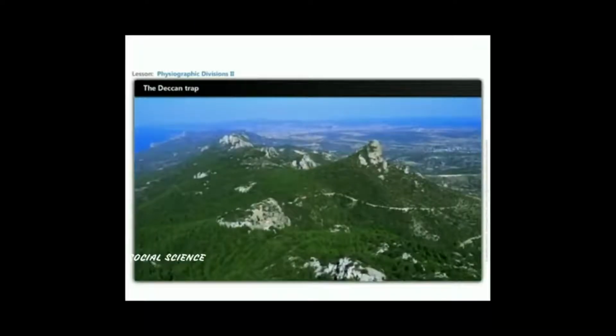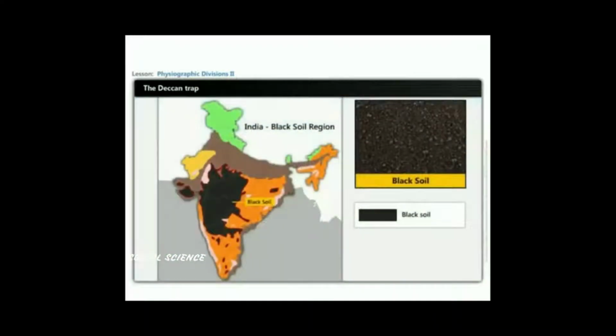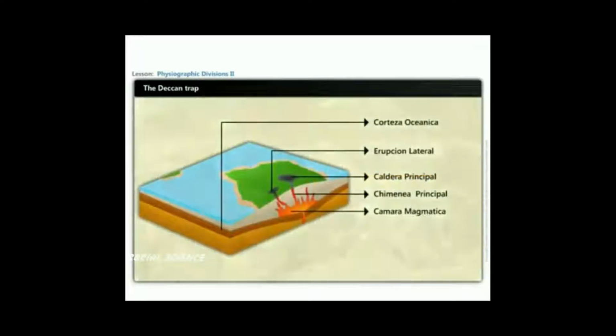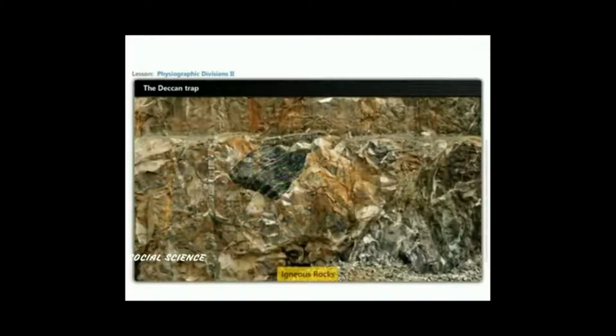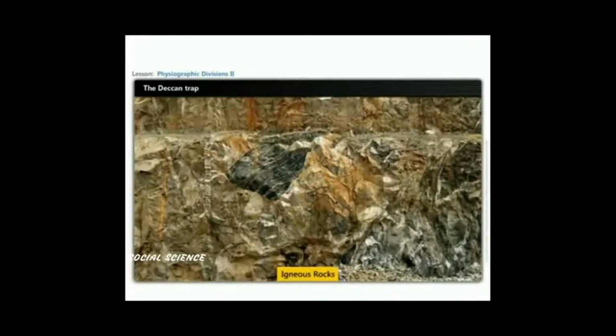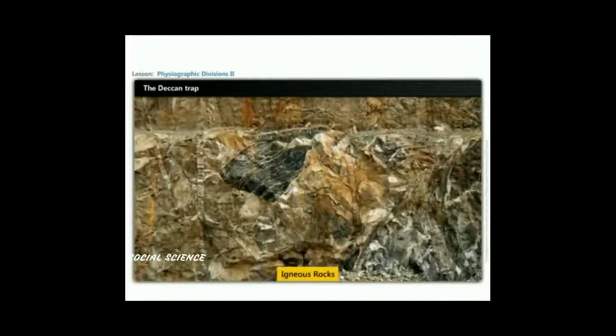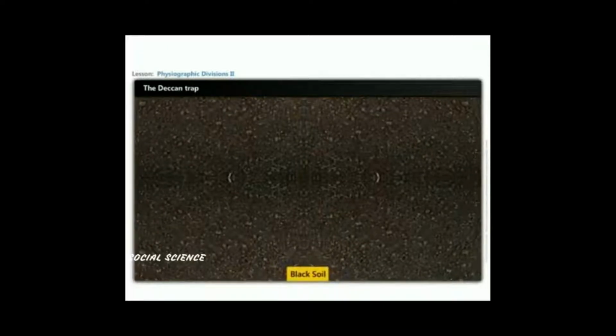One of the distinctive features of the Peninsular Plateau is the black soil area known as the Deccan Trap. The Deccan Trap is of volcanic origin. Hence, the rocks are igneous. These rocks have denuded over time and are responsible for the formation of black soil.